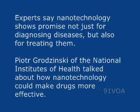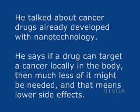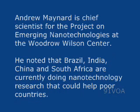Piotr Grodzinski of the National Institutes of Health talked about how nanotechnology could make drugs more effective. He talked about cancer drugs already developed with nanotechnology. He says if a drug can target a cancer locally in the body, then much less of it might be needed, and that means lower side effects.